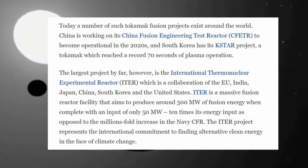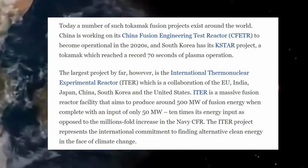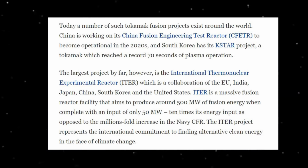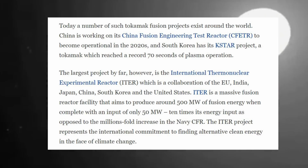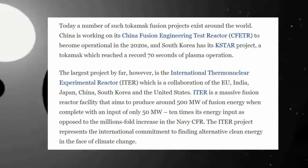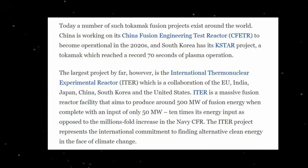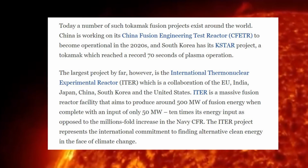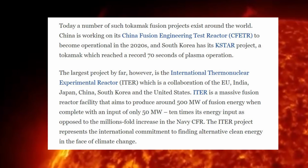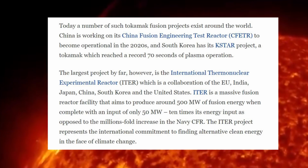China is working on its China Fusion Engineering Test Reactor to become operational in the 2020s, and South Korea has its K-Star project, a tokamak which reached a record 70 seconds of plasma operation. The largest project by far, however, is the International Thermonuclear Experimental Reactor, which is a collaboration of the EU, India, Japan, China, South Korea and the United States. ITER is a massive fusion reactor facility that aims to produce around 500 megawatts of fusion energy when complete, with an input of only 50 megawatts, 10 times its energy input, as opposed to the millions-fold increase in the Navy CFR.